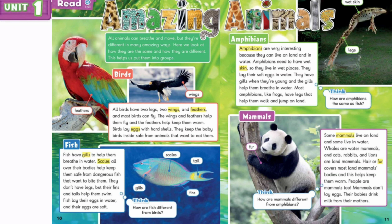Fish. Fish have gills to help them breathe in water. Scales all over their bodies help keep them safe from dangerous fish that want to bite them. They don't have legs, but their fins and tails help them swim. Fish lay their eggs in water, and their eggs are soft.